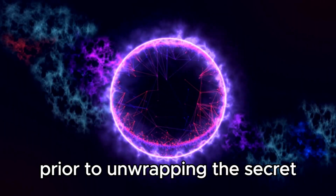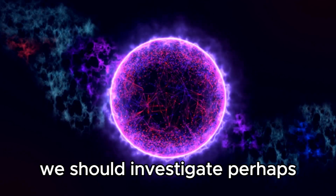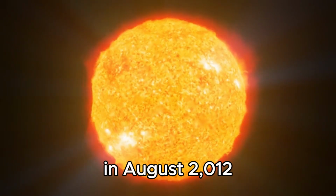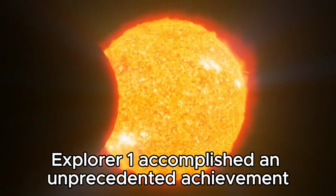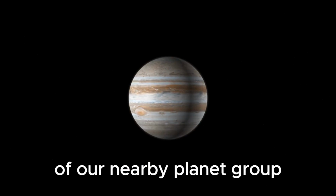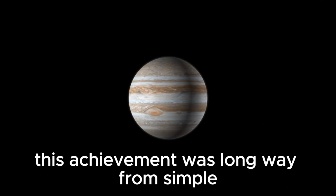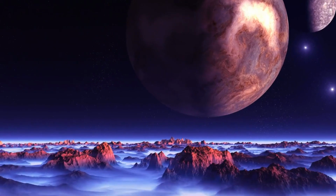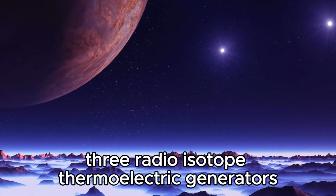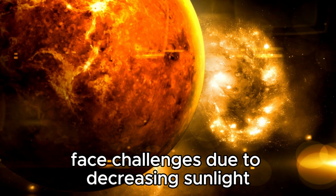Before unwrapping the secret behind these unidentified objects, let's explore perhaps the most astounding story of human space exploration. In August 2012, Explorer-1 accomplished an unprecedented achievement by officially reaching the outer limit of our solar system, known as the heliopause. However, this achievement was far from simple. As Explorer-1 wandered farther from the Sun, its power source, 3 radioisotope thermoelectric generators, faced challenges due to decreasing sunlight.